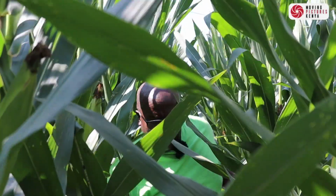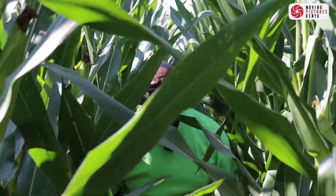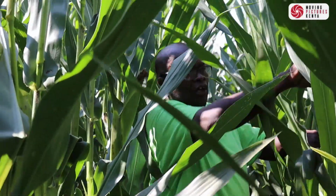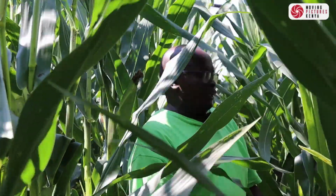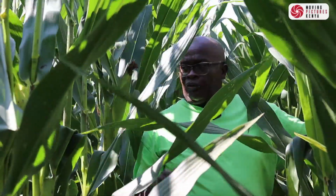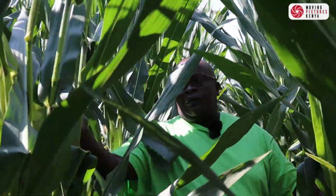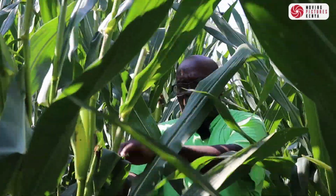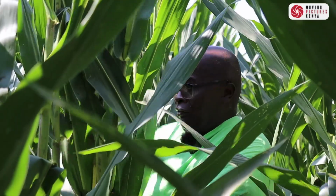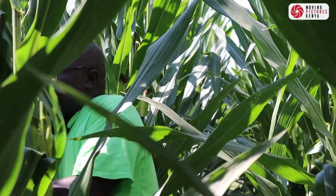Some people have tried planting that corn from Kenya here, and they say it just grows and it doesn't produce. Because if you grow corn like in Kitale, it needs at least 6 months. So if you get the same seed here, it won't work. This is a seed like the one they call Katumani, the seed that only takes 3 months.